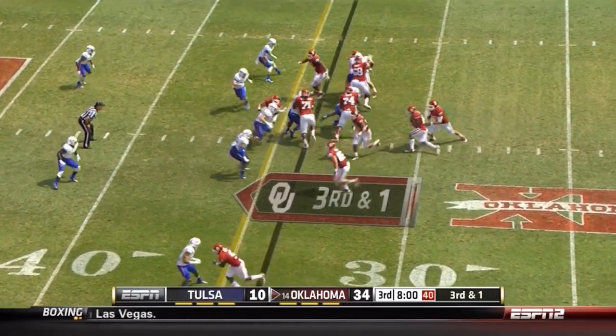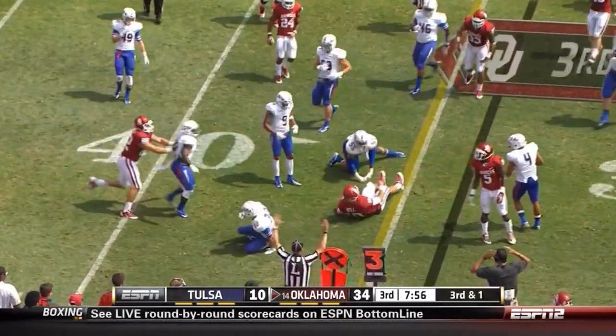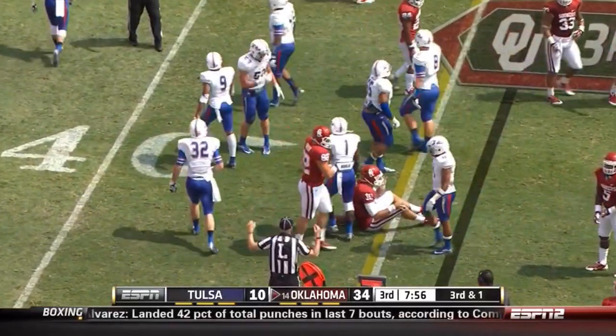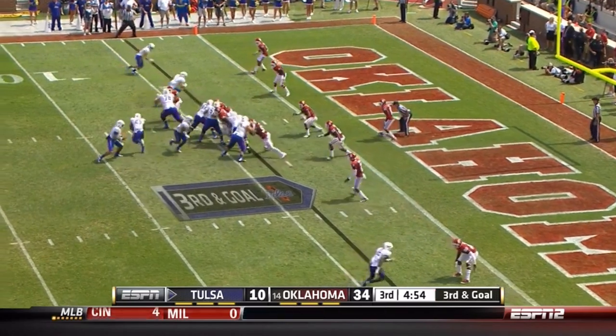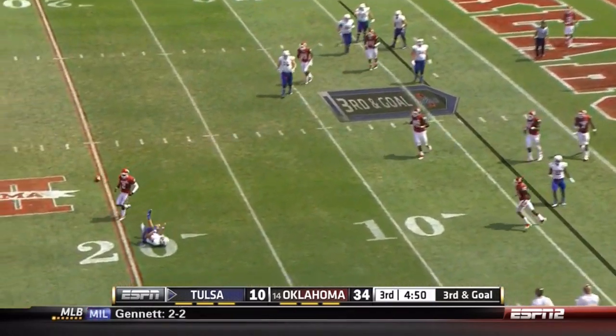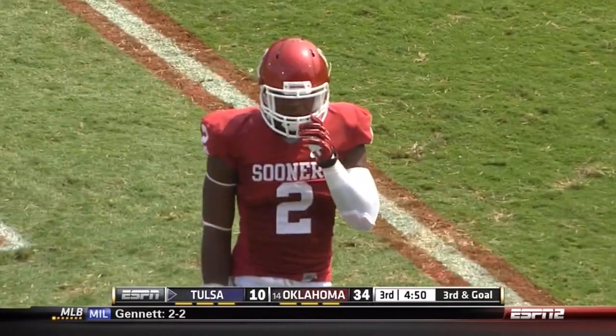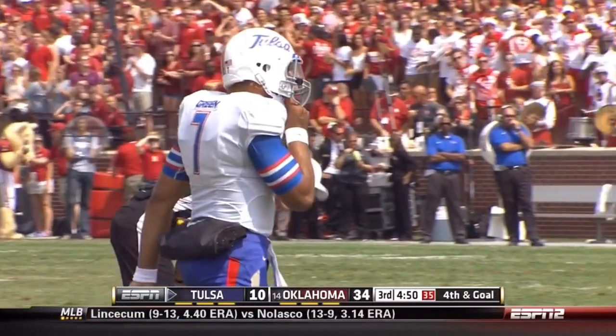Sooner formation, they call it. Bell keeps it, left side running. Not a big gain, but enough to get the first down, a couple of yards. Watts is in the backfield. Douglas in motion, they fake it to him. Sprinting right, the pass is knocked down. And then the quarterback, Green, is knocked down. Very nicely done by Julian Wilson.